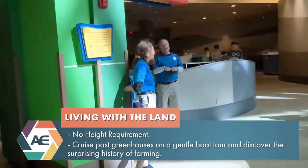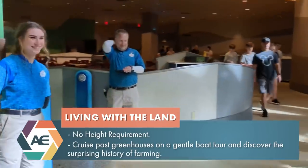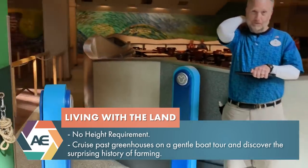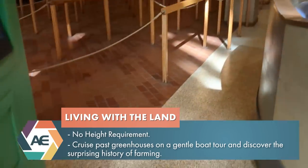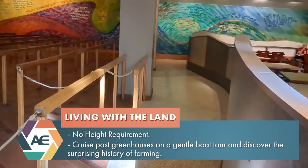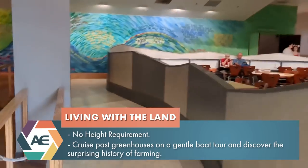And this is actually the holiday overlay of Living with the Land called Glimmering Greenhouses, where there's a different track. There's a lot of Christmas lights and a new voiceover on the ride. It's very, very cute. They do it every holiday season. Highly recommend it if you're here around that time.